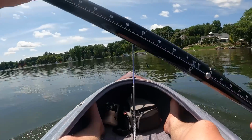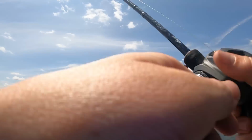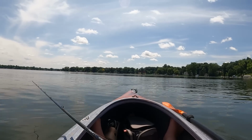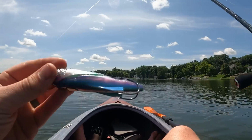I have nothing that will catch here except for the popper, and it's just not it. So do you walk this thing? Like, what are we doing here? Oh, it walks super good. Look at it. All right, we are walking. I have a lot more confidence in this bait now. Yeah, this is a $5 bait.